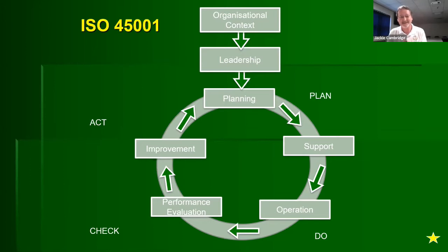When ISO brought out the 45001, say March 2018, any company that worked to the old system, which is actually called OHSAS 18001, has 3 years to upgrade from one system to the new system. Now, say March 2018, so I'm assuming that will mean March 2021, so March next year. Some companies would be using this system already. But it's not an absolute, you must do things this way. It's giving you a framework of how to manage health and safety.